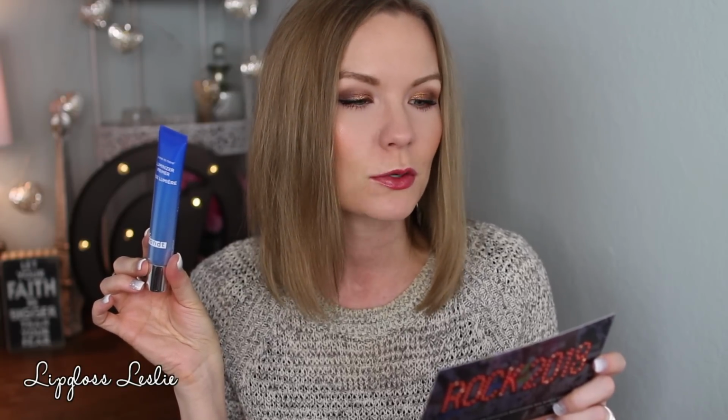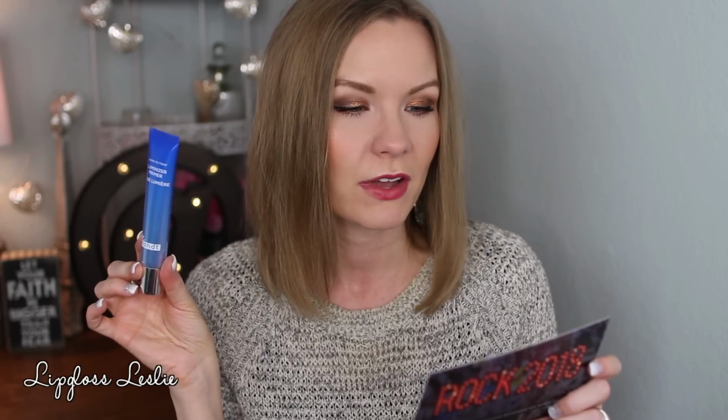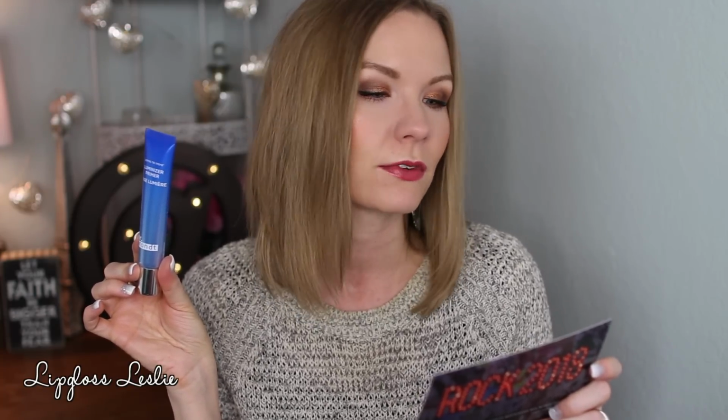So the first thing in here is the Dr. Brandt Pores No More Luminizer Primer, and it retails for $38. It says Luminizer Primer delivers a natural radiant glow while blurring pores and imperfections for a beautifully illuminated, flawless complexion. I do have this on today underneath my It Cosmetics CC cream, and I like it.